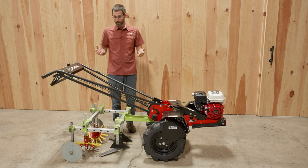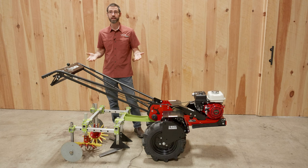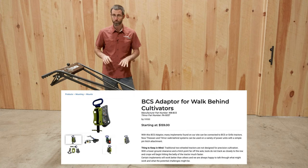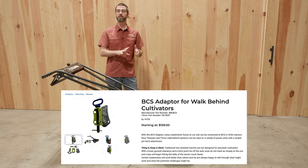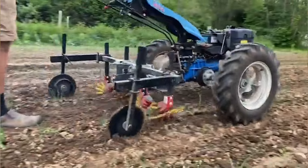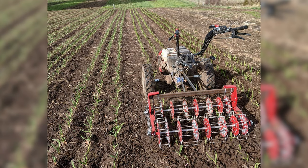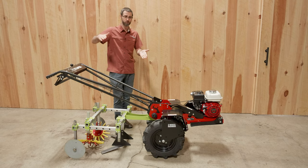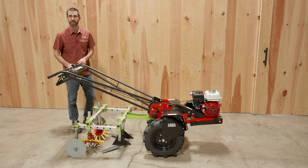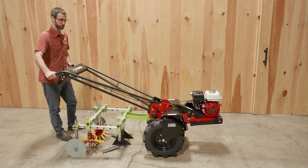Some people ask, can you put these tools on a BCS? Yes, we can do that. We do have an adapter allowing you to put our cultivation tools on a BCS unit, and that might be where you would want to get started. It can work effectively, especially with the basket weeder. But as you look at higher acreages and want to be more efficient and effective, the 240 Power Ox is going to be your key for managing that cultivation.